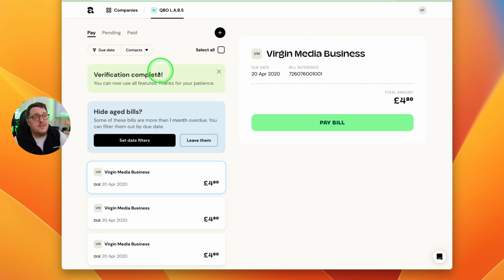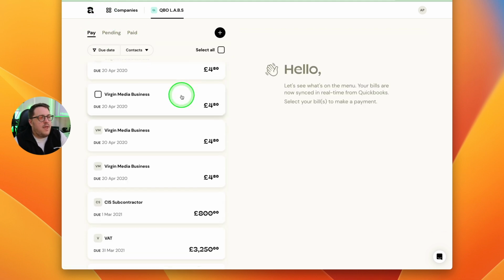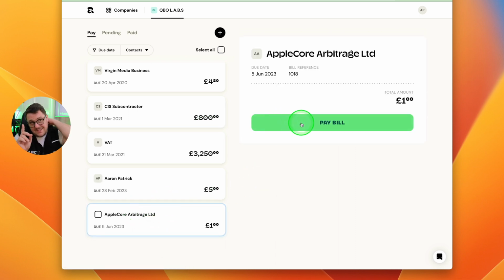Now if I head over to Apron, as I said, verification is complete. So that's absolutely amazing. And I can now look at my pay item. Oh, there it is, already there, £1. So I can click on there. And this is the clever bit. Remember, at no point have I put what my bank details are going to be into this company.